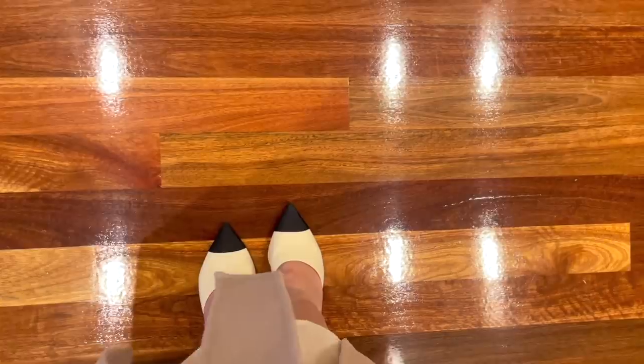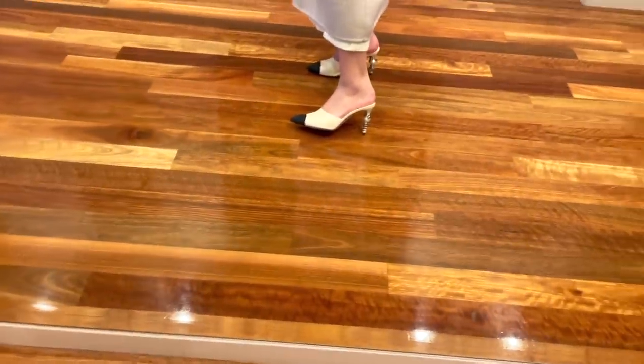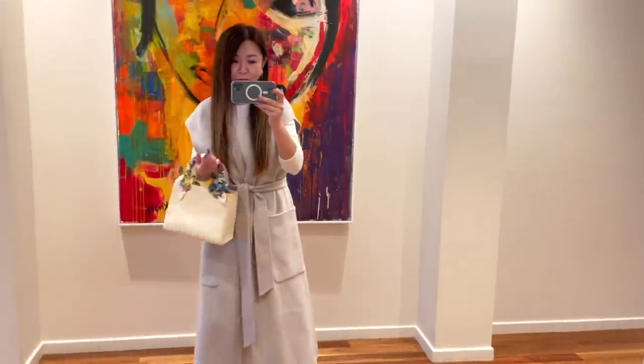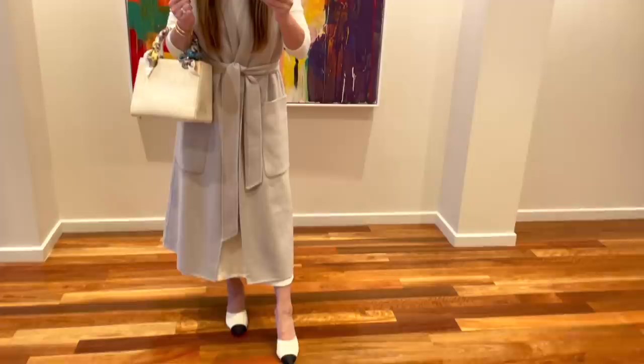And on my feet, I'm wearing my Chanel pumps. I love these. These are special because they have snake detail at the back. I've had these since 2016 and I still love them so much. So yeah, that is my entire outfit.